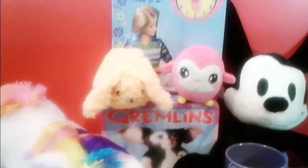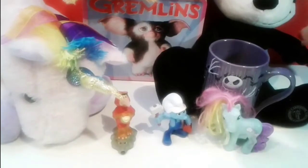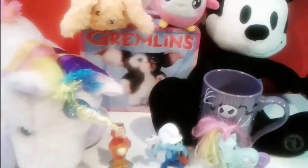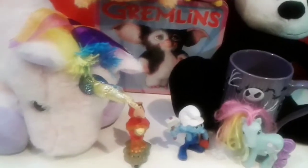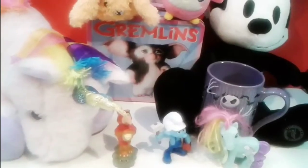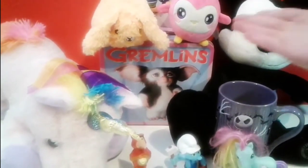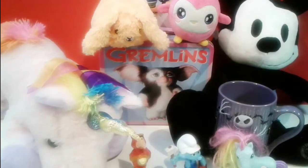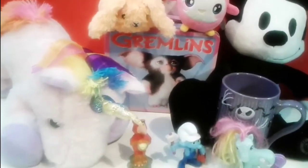My favorite was the Barbie book. And the Mickey Mouse. Let's see. I do like the unicorn. That's really cute. But hey, it's hard for me to pick a favorite, guys. So, yeah, I do like the lunchbox. The gremlin lunchbox. His name is Gizmo.